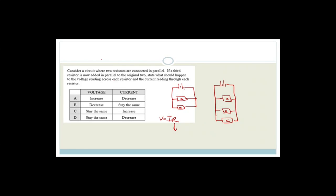So what's going to happen to the current? It is going to increase, and therefore the voltage will remain the same. There you go. Why will the voltage remain the same? Well, if you think about it again, if we've got a little voltmeter across here, V, and we've got another voltmeter across here, we're going to call this V1.